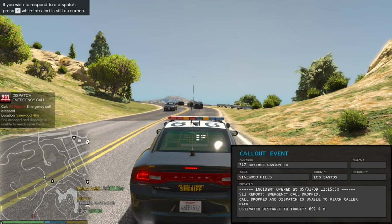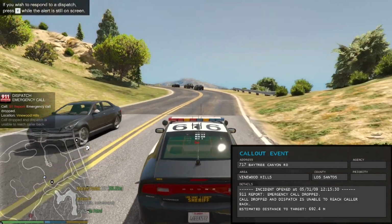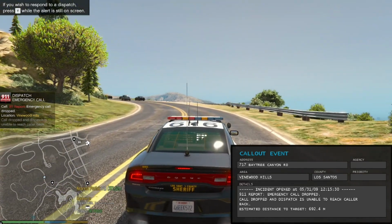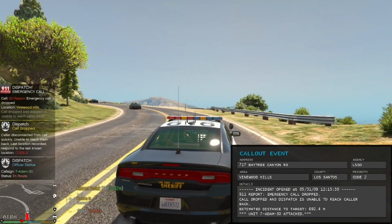All units, we have an 11-351 in Vinewood Hills. 7 Adam 30, you can show me en route. 10-4, 7 Adam 30.